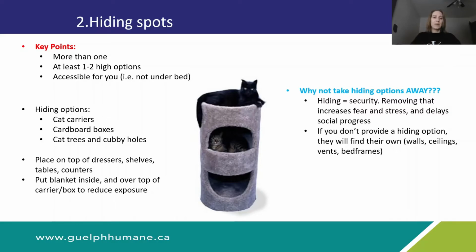Hiding options can include a cat carrier, cardboard boxes turned on their side, and cat trees and cubby holes. The picture here is what I mean by cubby holes, and some cat trees have those, which is really nice. So if you're using cat carriers or boxes, place them on top of dressers, shelves, tables, counters, just to get them off the floor and elevate them so that the cat has that vantage point. And to make it comfortable, put a blanket inside and then also put a blanket over top of the box or carrier just to reduce their exposure and make them feel a little bit more hidden.